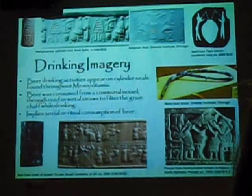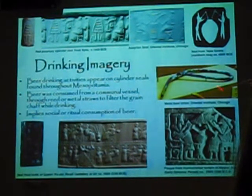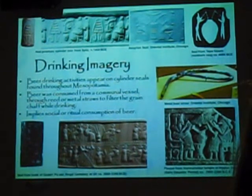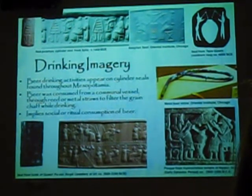So this is well known. This is a drinking scene. You have other things happening, typically feasting as well. But this is actually at the Oriental Institute of Chicago. It has this straw. Typically these are either reeds or metal. These are basically to filter the chaff that would have been in something like this.